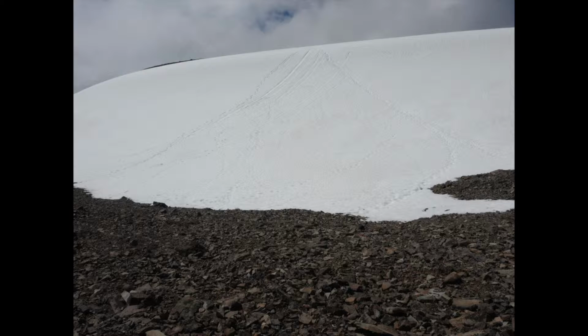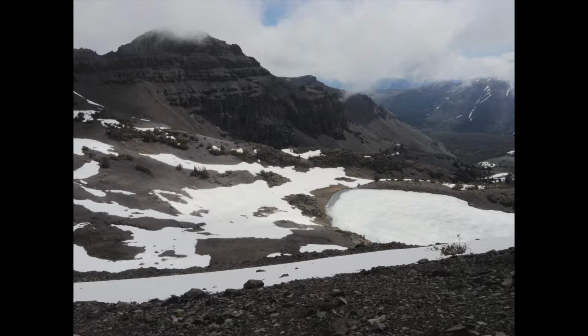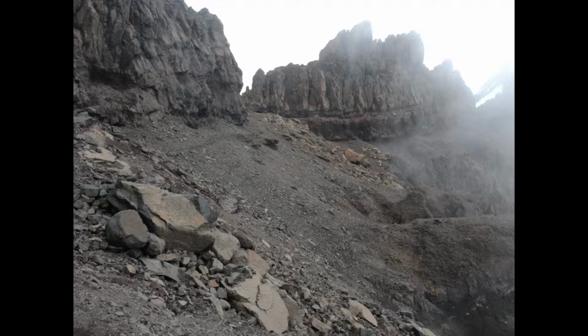And see the tracks in the snow? I just came down that slope there. Had a pretty good clip there. Tried to slide as much as possible. Nice little frozen lake down there in the bottom. And in this next shot, you can see that little notch is where the trail goes. You see the trail leading to it?